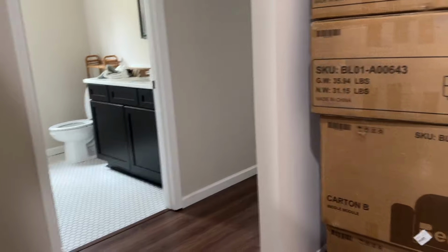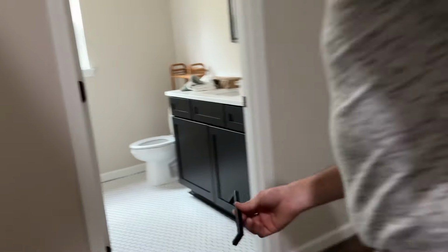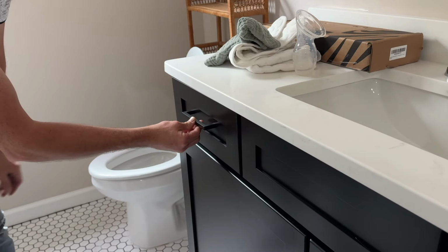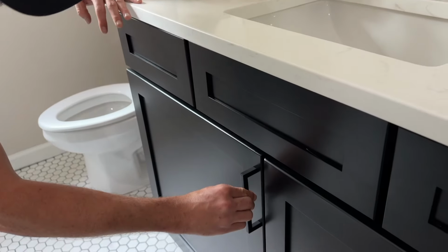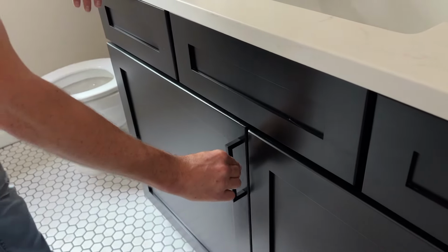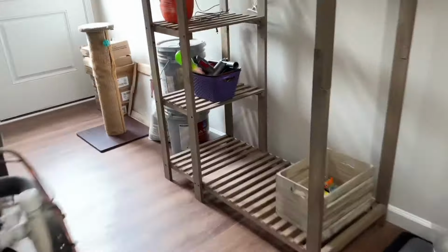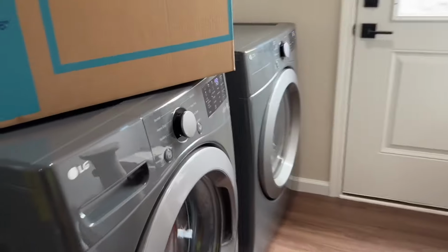Ooh, I kind of want to see him in the bathroom too. To being done. Oh yeah. Here, put it in Luca's bathroom. Don't mind Luca's bathroom. It's a catch-all for all the baby stuff right now. Yeah, that looks good too. And then, yep. Sweet. Nice. Nice. Cool. We got our washer and dryer set up.